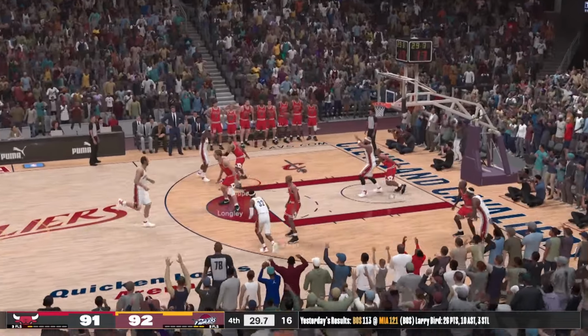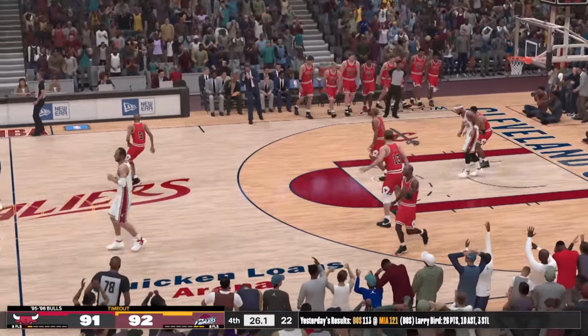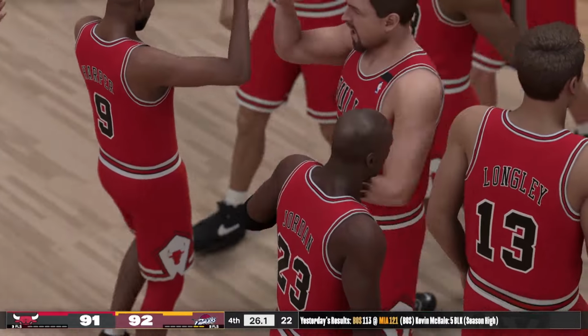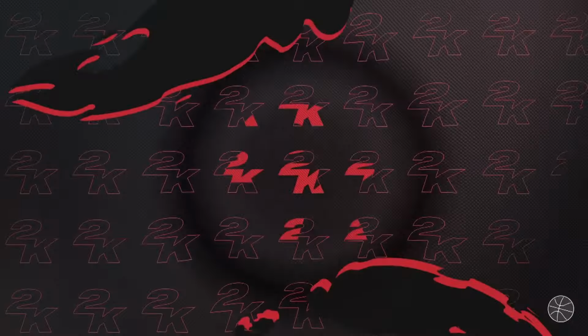No question. They're in a great situation right here. It's one thing to prevent the layup. It's another to do it without fouling. Just terrific defense. Time called here. The Bulls decide to talk it over. They're trailing by one. 26 seconds left to play in the fourth quarter.